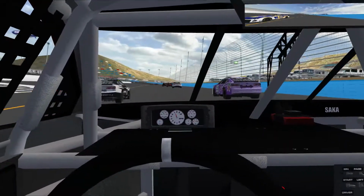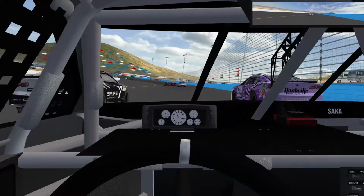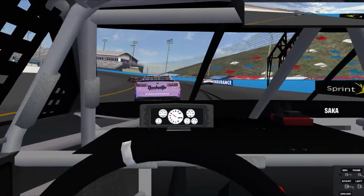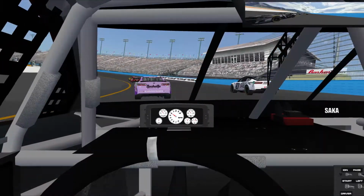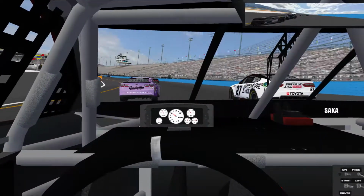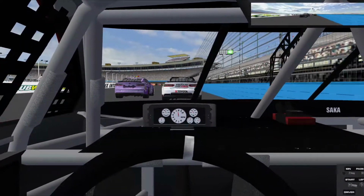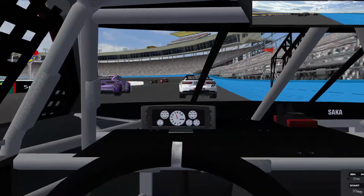Okay, we lost a little bit of time. Chase fighting back. Yeah, I need to get through these guys quick, fast, and in a hurry. Oh, Brandon into the 14 with a wiggle and a bobble. He comes back to us. The championship is now right in front of us again once more as he fights back on the outside of Daniel Suarez. And the race still ain't over.